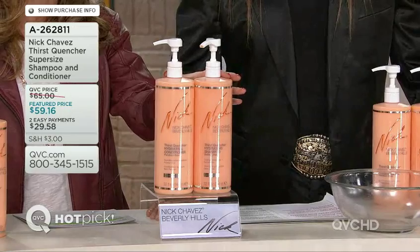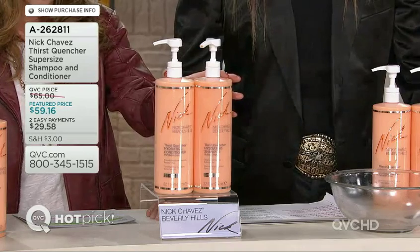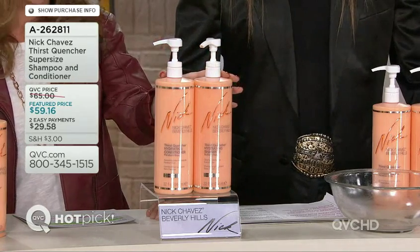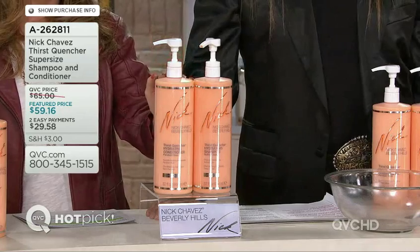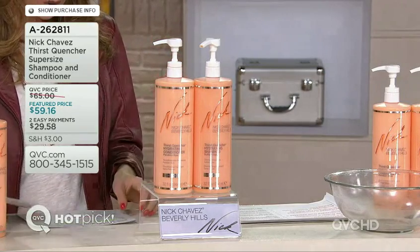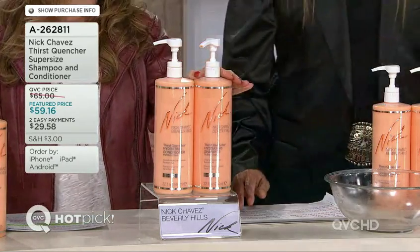This is a great way to really introduce yourself to Nick's line if you haven't already, or a great time to stock up because this is Nick's Thirst Quencher Supersized shampoo and conditioner. Now, here's the deal. We only do this one time a year for the month of August. We don't have a lot of these to go around. And you're getting 32 ounces each of that supersized Thirst Quencher shampoo, which on its own is $76, you're also getting the 32-ounce Thirst Quencher conditioner as well.